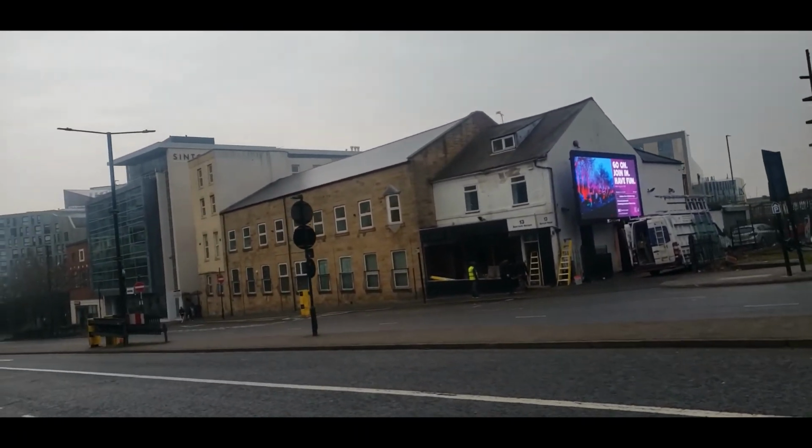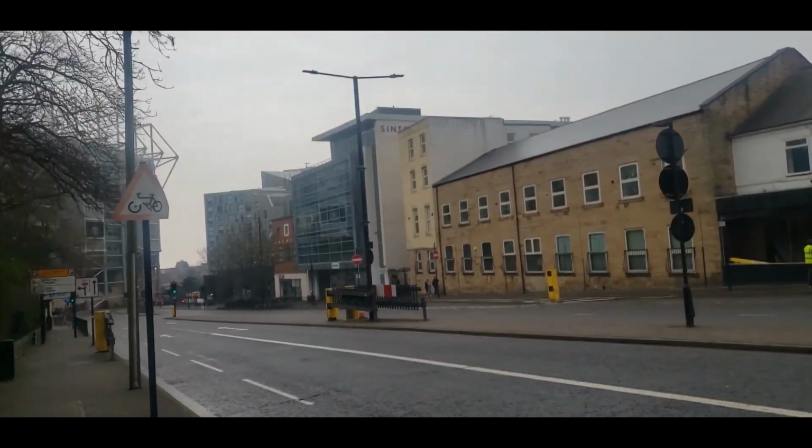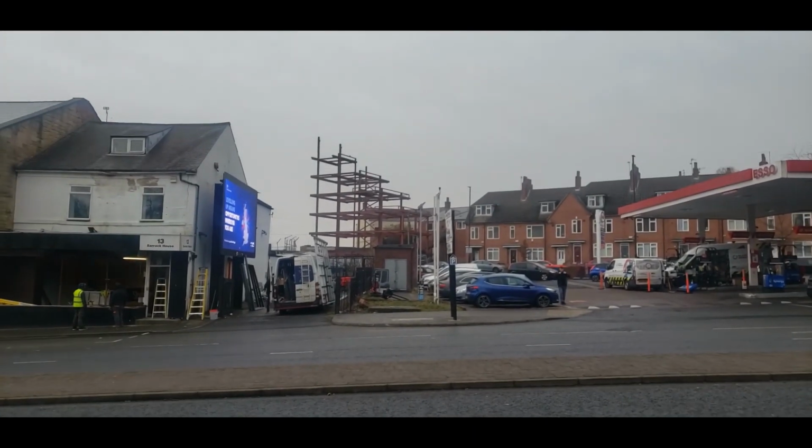Working on a barrack house. There's some construction going on over there.